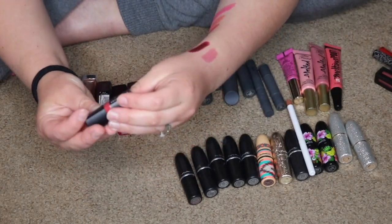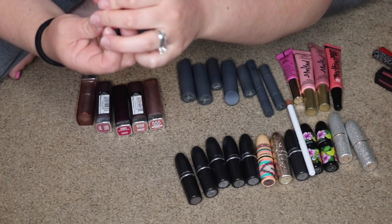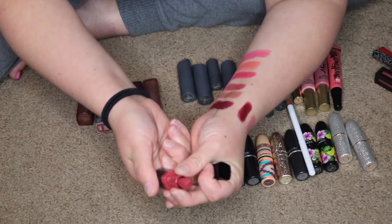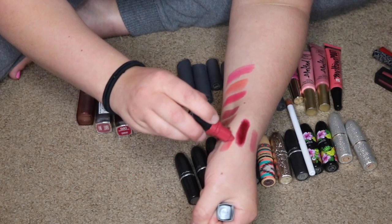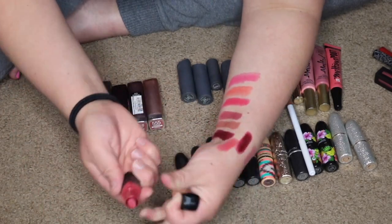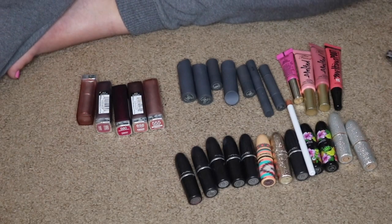And then we have another Bobbi Brown. Both of these were Bobbi Brown, weren't they? Yeah. And another Bobbi Brown in Crushed. This is the one I think I'm going to get rid of. Actually, this is brand new. I have never even swatched this, but we're going to. That's really pretty too. I'm going to keep that. I actually might put that in my purse. I'm going to keep both of those. I actually thought I was going to get rid of both of them, but they are really pretty.